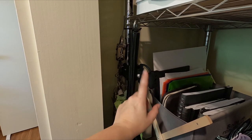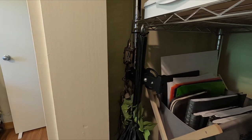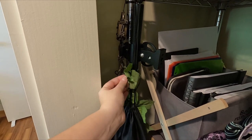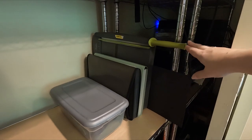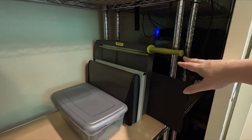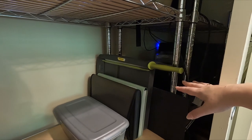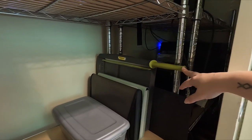This is my arm for my tripod that goes overhead for when I do all of my overhead paintings. And I have like some plastic vine on it so that it looks kind of cute when it is out. All right, this is the Swingline cutter that I have. Absolutely love it. It's paid for itself 100 times over. And I have had this since we lived in Tennessee, so before 2015.